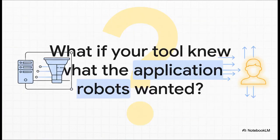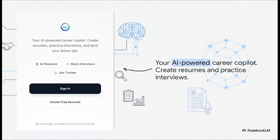But here's a thought. What if the problem isn't actually you? What if it's the tools you're using? Imagine having a co-pilot, something that knows exactly what those resume scanning robots are looking for, and then, on top of that, gets you ready for the actual human interview that comes next. Well, that's where CareerVivid comes in.